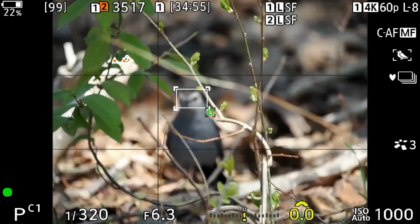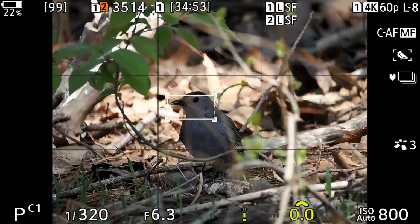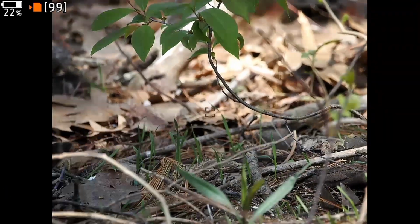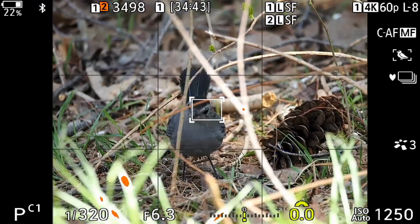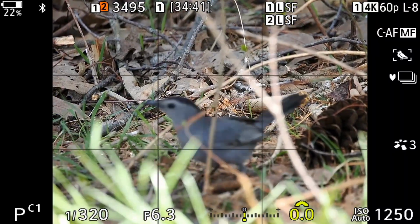Try again. Occasionally, if it's already focused in about the right area, holding the shutter release half pressed or the AF on button down for a few seconds as the bird moves around will show enough of the eye so it can find focus. Wait for it. Don't full press the shutter until the camera has outlined the head of the bird.